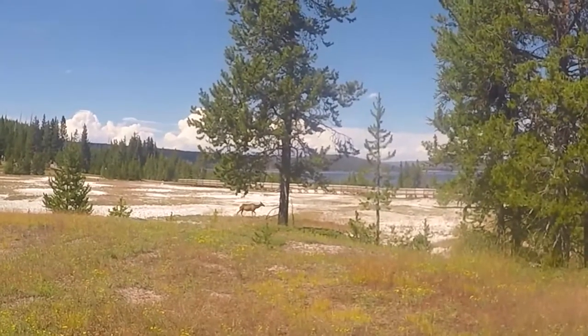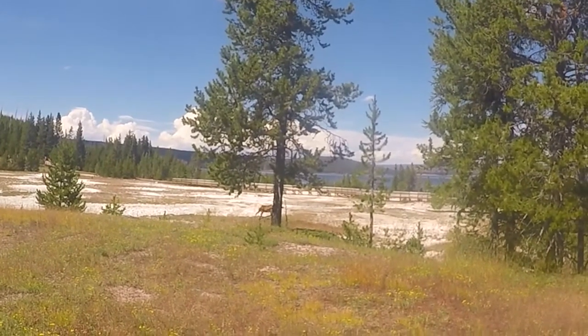We were just looking at all of the geysers, and there was this park ranger, and I wasn't really sure why she was here, and then suddenly we realised that we've got wildlife literally walking through the West Thumb Geyser Basin area.